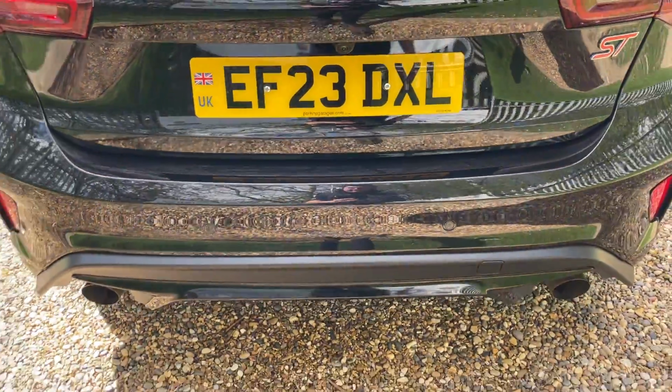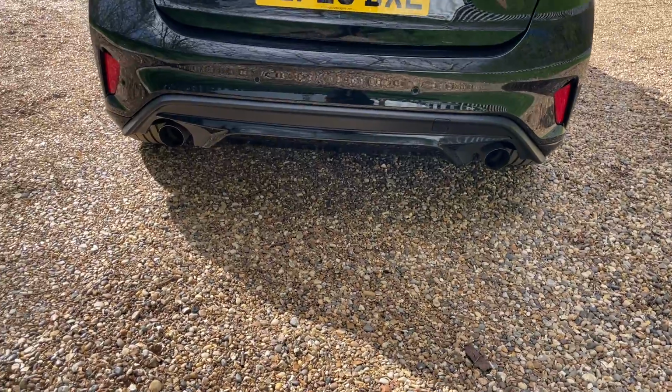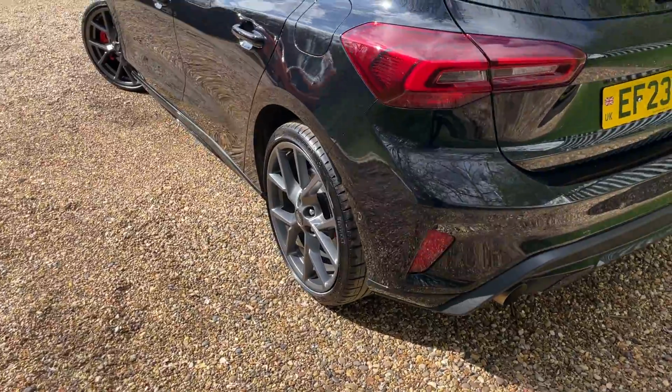And just look how mean those dual exhaust systems look. There is a live actuator in there as well, so when you change it to sport mode you get a different acoustic from the exhaust.